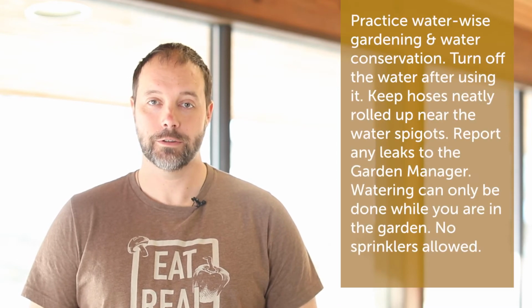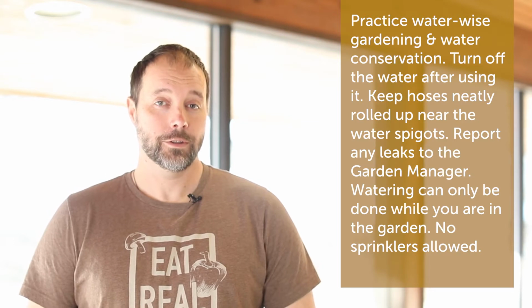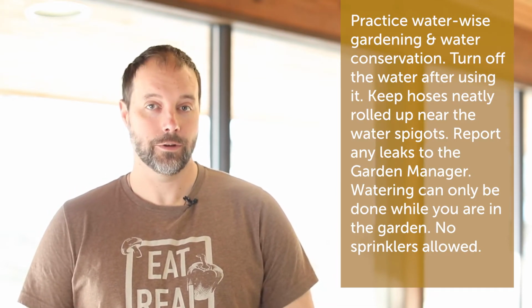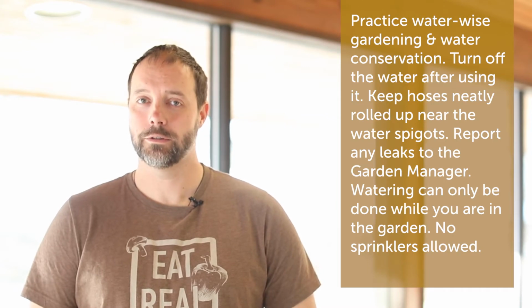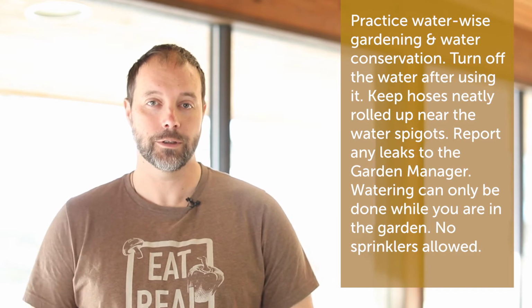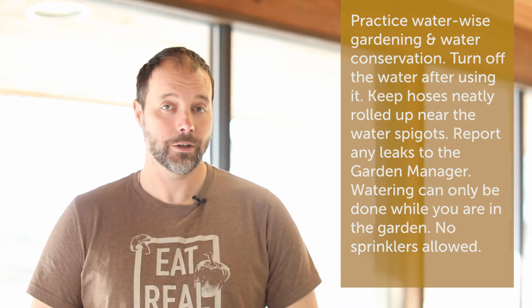Out at the garden we'll have city water with a number of spigots, so you'll be able to water your garden as often as you want. But the hoses need to be returned to the spigots when you're done using them. So you can't leave a hose hooked up to sprinklers or drip irrigation or something like that. You can have drip irrigation. You actually can't have sprinklers, because we don't want people spraying your own plot and getting other neighboring plots wet too. But when you water, you have to put the hose away when you're done. So you can water while you're there. You can use drip irrigation if you want, but you have to put away the hose when you're done.